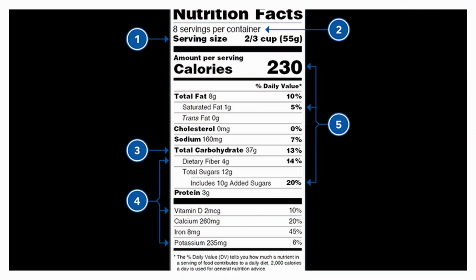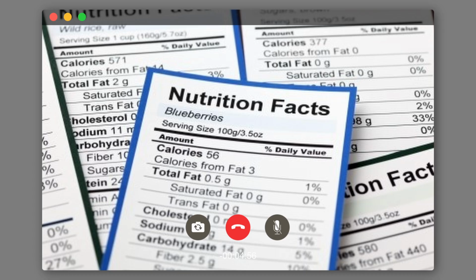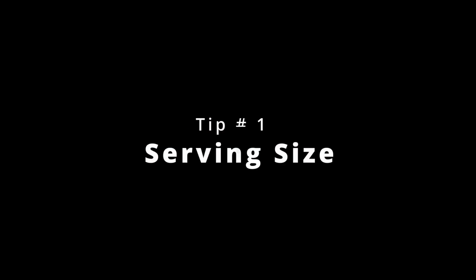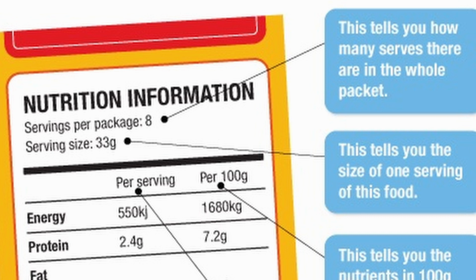Food labels provide essential information about the products we consume. They can be quite overwhelming with their long list of ingredients and nutritional facts. But fear not, I'm here to help you navigate through it all. Let's start with tip number 1. Pay close attention to the serving size.